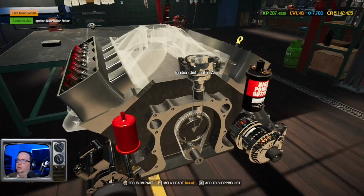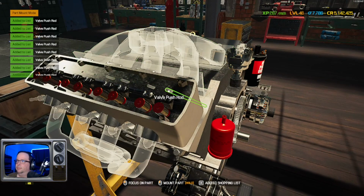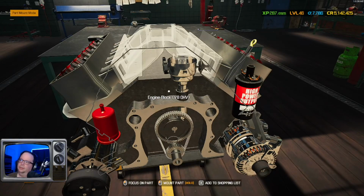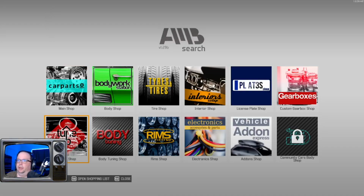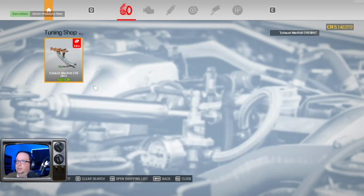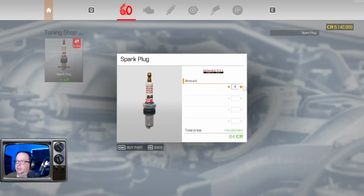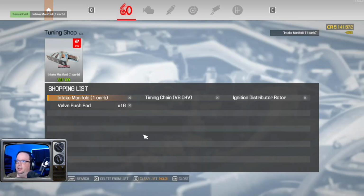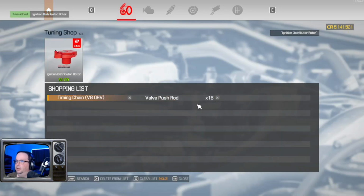Rotor. Push rods. Oh, didn't get those. Need 16 of those because one per valve. Right. Tune-up shop. Pressure plate. Both exhaust manifolds. And your 8 aftermarket spark plugs. Your big shiny intake manifold. Timing chain standard part. Got distributor rotor. And push rods are standard.